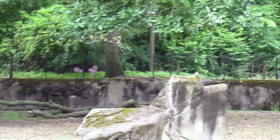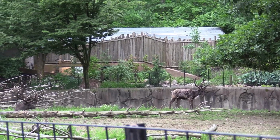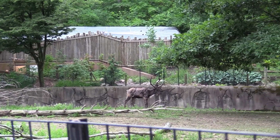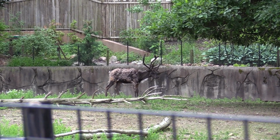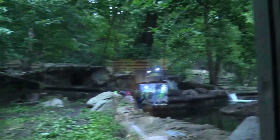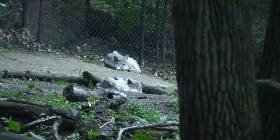You can see one of the reindeers moving around. And the third one's still laying down, but the other two are standing up. Yeah, so I'm back up to see if the wolves are up and moving. I think I see one right there.